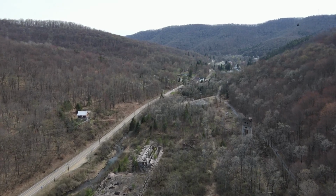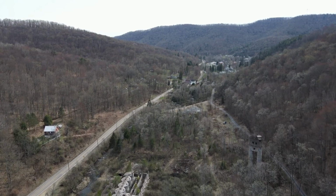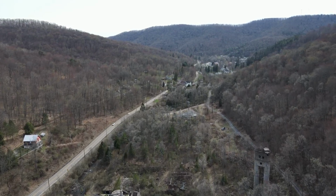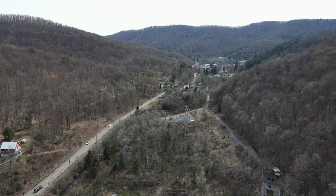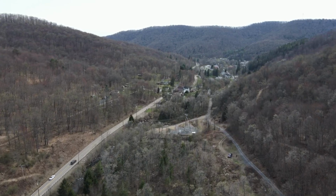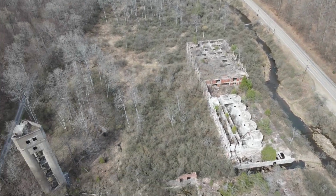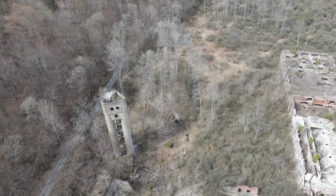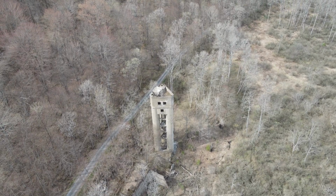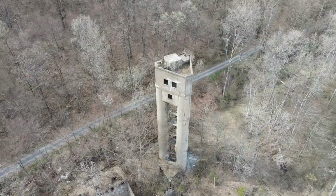So here we are doing a flyover of the whole site. We have the main paper mill, and then you have a building in between that has no roof left, and then the furnace is down there, and then the tower off to the right. There's the town in front of us there. So again, the building that's in between the furnaces and the main paper mill, the roof's already collapsed and everything else, and that was what I was walking around when I realized I was walking on top of a foundation.